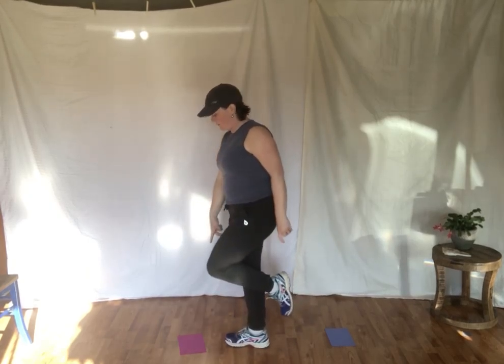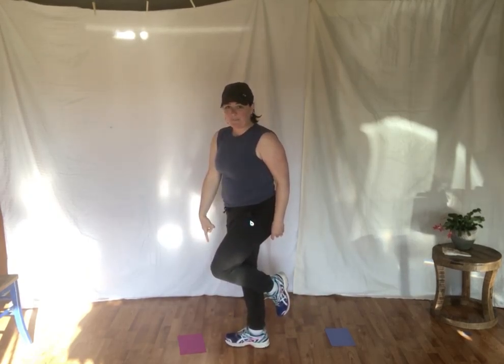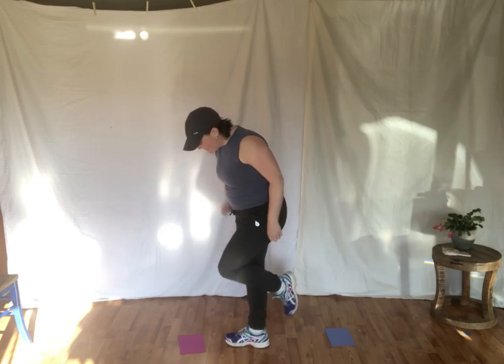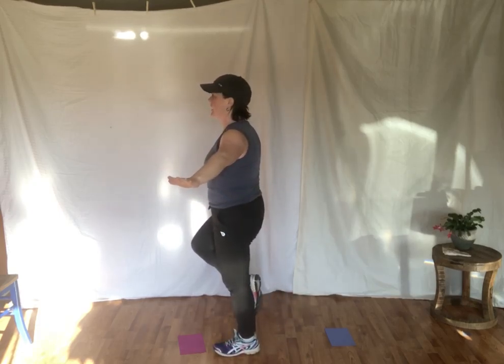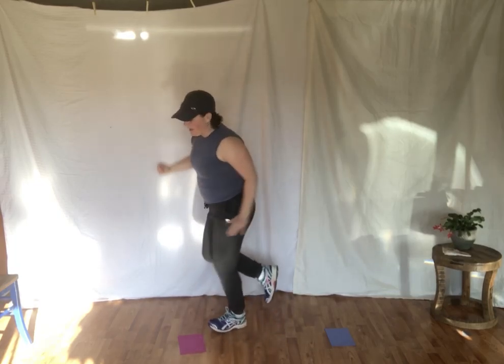This takes me to my purple paper. Where does it take you? Good, now we're gonna switch to the other foot. Get our balance. We're gonna hop on one foot, go. Hop, hop, hop, hop, hop. And then I'm gonna take this hop all the way around to my last spot.